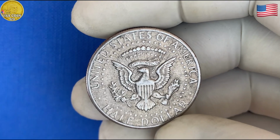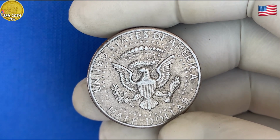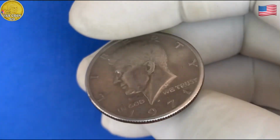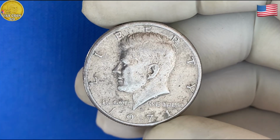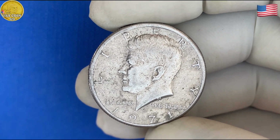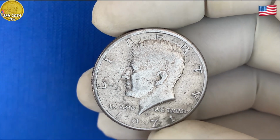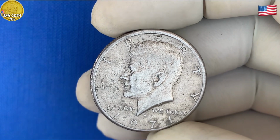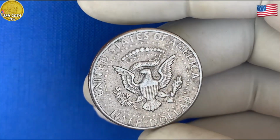For anyone interested in coin collecting, the 1971 Kennedy half dollar is an essential piece to add to a collection. Whether you're drawn to its symbolism, its craftsmanship, or its potential for future appreciation, this coin is a valuable asset in any numismatic portfolio. Whether you find it in a box of change or purchase it from a dealer, the 1971 Kennedy half dollar serves as a lasting reminder of an era of change in American coinage and an enduring tribute to one of the nation's most admired presidents.